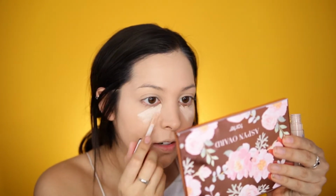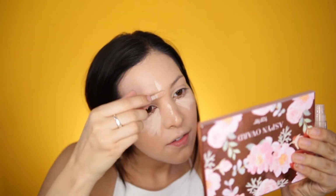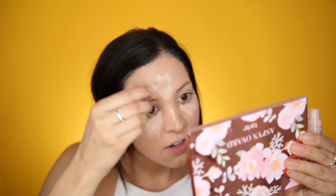Foundation is looking good. I'm gonna go ahead and go in with the Makeup Revolution concealer. I love this concealer, you guys. I just feel like it blends out so nicely. It has really good coverage, and the consistency is just really nice too. It's not too thick or drying or anything like that. I just really love it, and it's only $7, you guys. So definitely give it a try if you're interested in it.